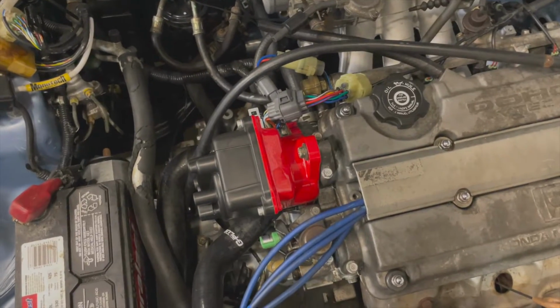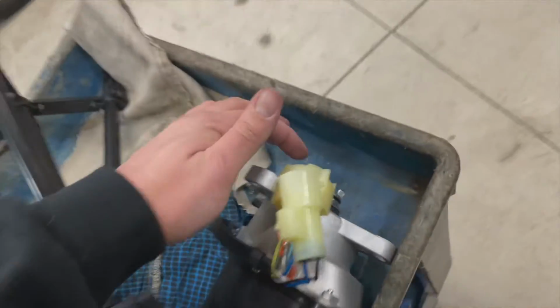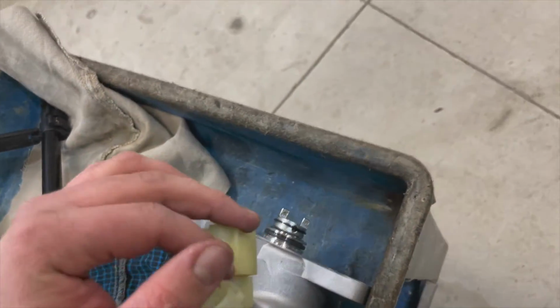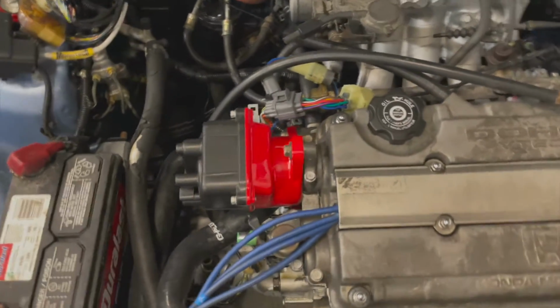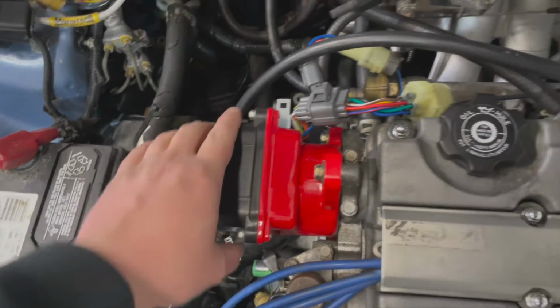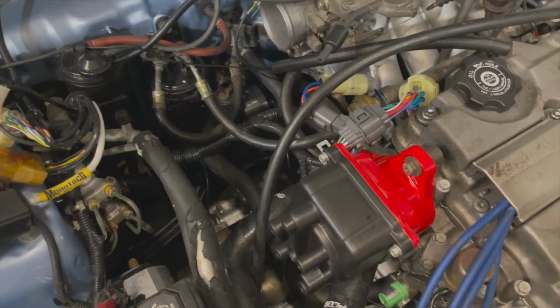And that's that. So I got the new distributor on and the plug's all buttoned up. I did put a little oil around the O-ring before you slide it on, just so that way it doesn't damage the O-ring. But you are gonna have to time it after the car is running. But just wanted to show you guys how it looks.